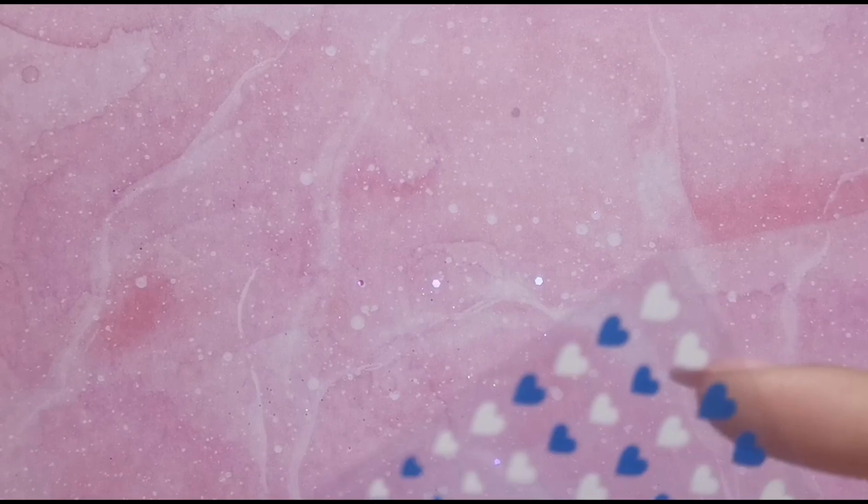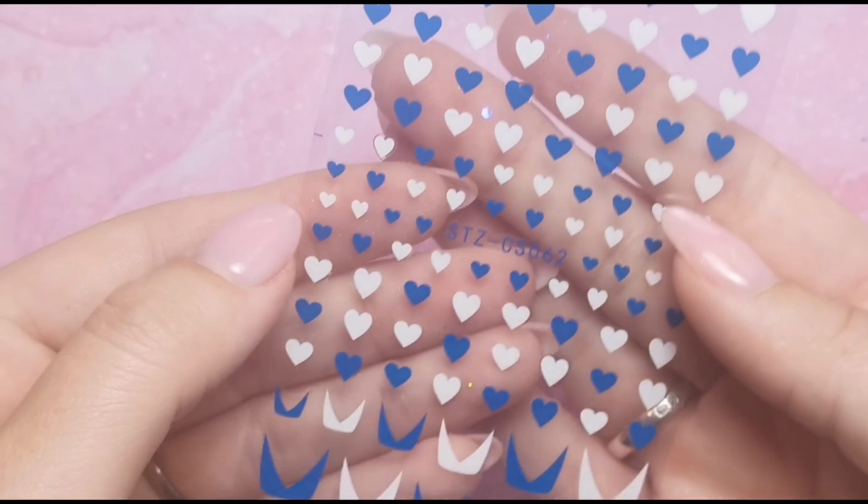And then we've got, last but not least, these stickers. And I've never seen any stickers like this before, especially in colour as well. Upside down. Here you go. So we've got some white and blue hearts on there. We've also got the French stickers. I've never used anything like that, to be honest with you, but they look really cute.